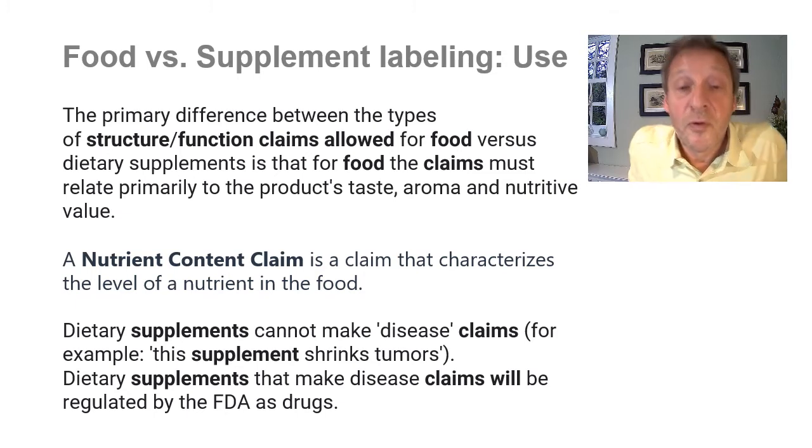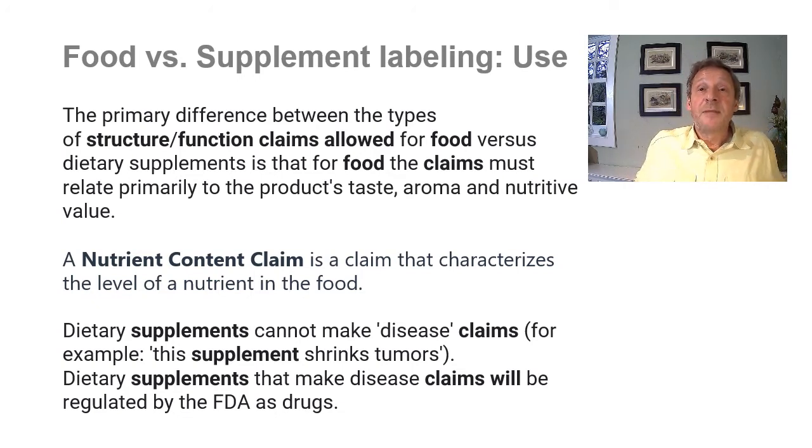And what is really very important, again, even if you're a dietary supplement, you can make a structure function claim which is related to the normal functioning of the body, as we will learn later. But you absolutely should stay away from any kind of claims which are disease claims, which imply that your product can cure, prevent, diagnose, or mitigate any disease. You absolutely cannot say this supplement shrinks tumors. If you say that, this is a drug, and you have to follow an absolutely different regulatory route.